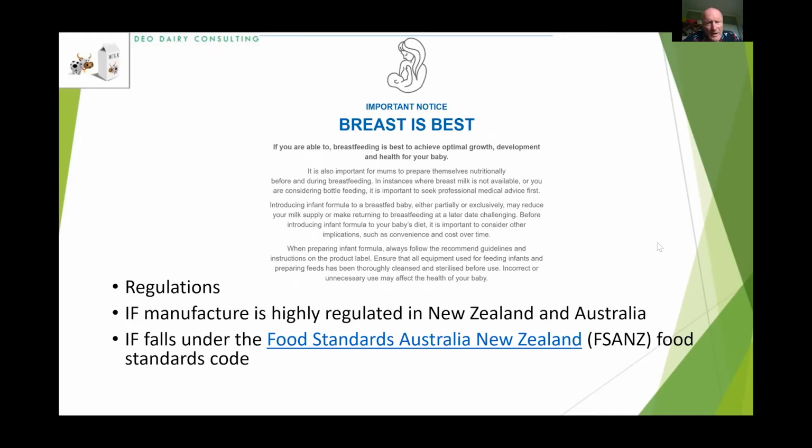Whenever we talk about infant formula, every manufacturer puts out this notice, important notice, breast is best. And this is really just saying to mothers that if possible, breastfeeding is the best way that you can give the best sustenance to your baby. And I'll be talking about that today as well. When I talk about infant formula, I talk about the infant formula that's made in Australia and New Zealand. And we have to understand that because we're dealing with babies, there's very strict regulations about the manufacture, the selling, and the marketing of infant formula.